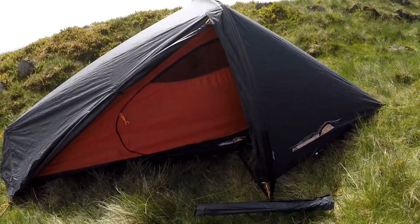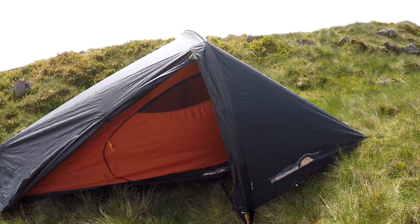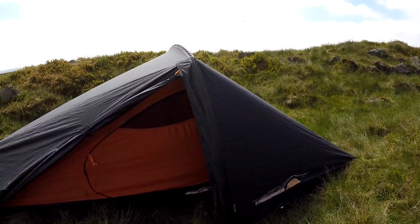It's a great little tent, really light. I don't know the specs on it, but I'll put them at the bottom of the video. I'm 6 foot tall, so just about get in it really. So it's not the most comfortable night's sleep, but when you're wild camping like this, it's all about the weight, and that's one of the lightest ones in my price range. So it's a brilliant little tent.